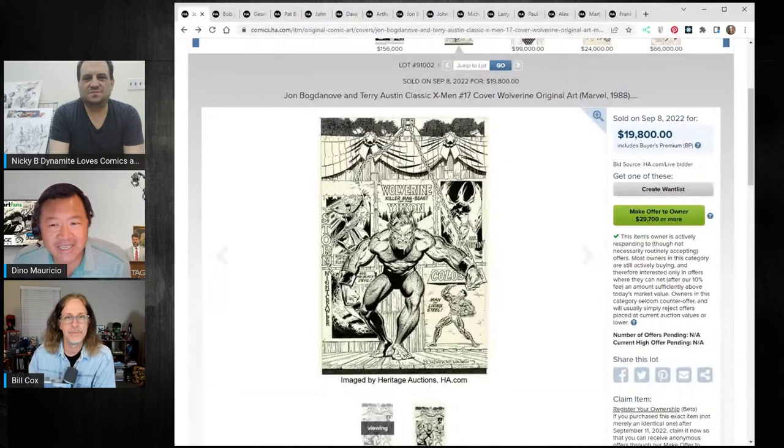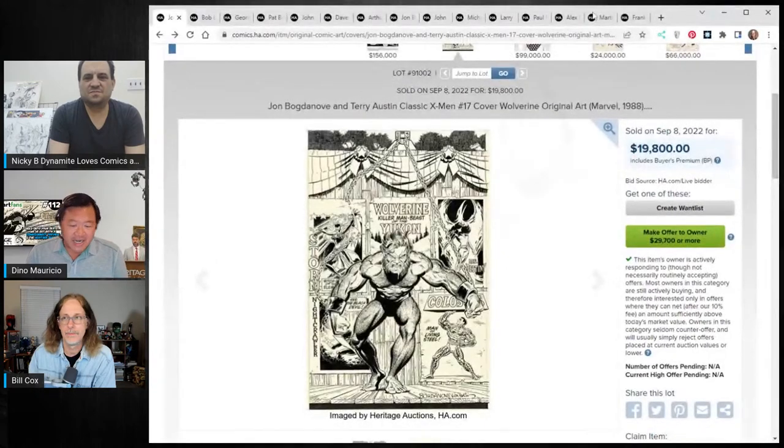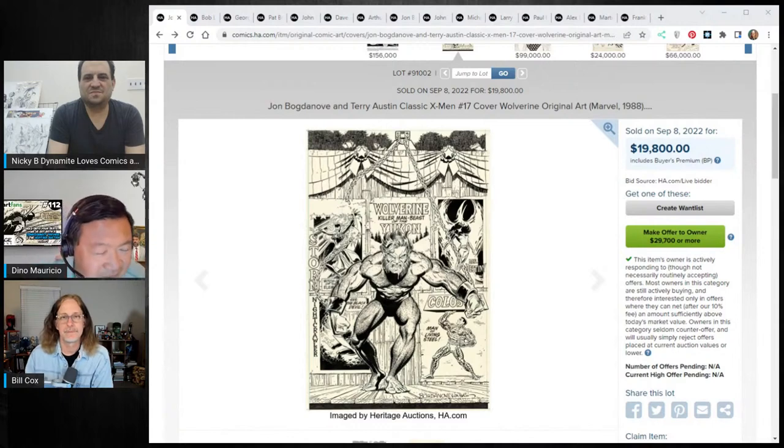So the first thing, obviously, I had three platinum pieces. The second piece in the whole auction was the Bogdanove and Austin Classic X-Men 17 cover. This was a reprint of X-Men 111, which has that carnival theme, a great cover of Wolverine with Phoenix and Colossus and Nightcrawler and Storm. It evokes that whole story.